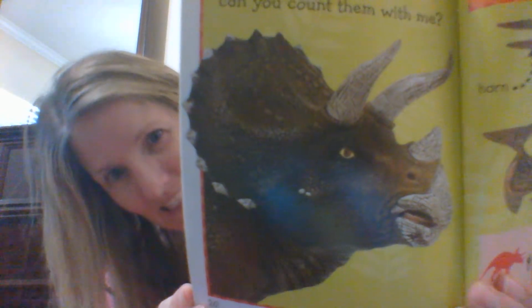Oh, we saw this one. Remember what this guy's called? He was part of our paleontologist graph, right? Graft. Why do I say graft? Graph. He was part of our paleontologist graph.